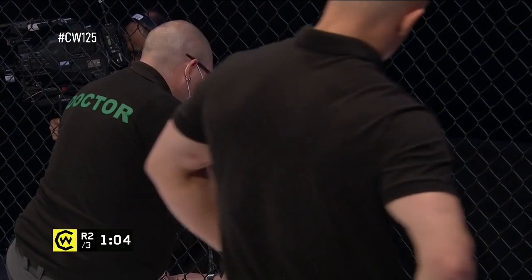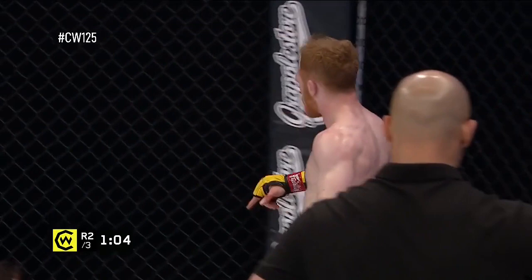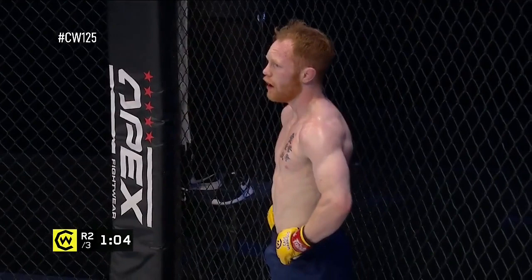Difficult to see what's going on here. Obviously, the concussion protocol has to take place now. Should Hignett pass that, should he want to continue, the fight will continue, and it looks like that's exactly what's going to happen. And the round of applause here in York Hall being led by Gerardo Fanny's corner. Yeah, and well deserved as well.